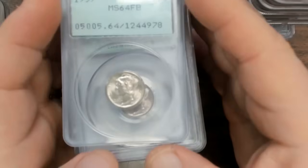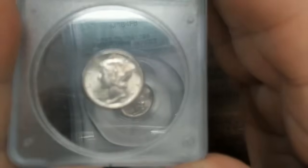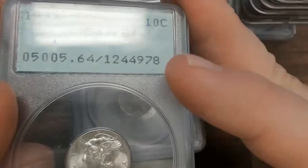So I have a few graded highlights I want to share as well. And I picked out some of the nicer graded coins to share with everyone. I think you'll enjoy these here. So we have a 64 Mercury dime, full band lines.